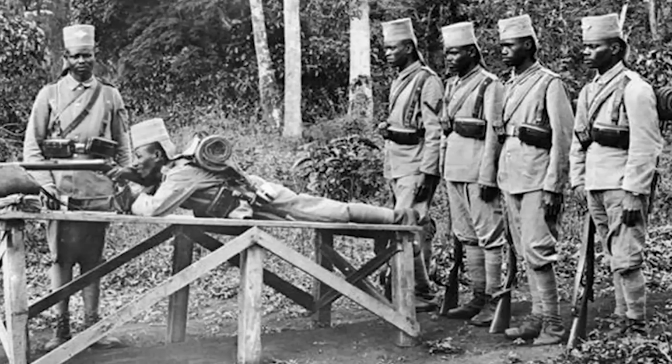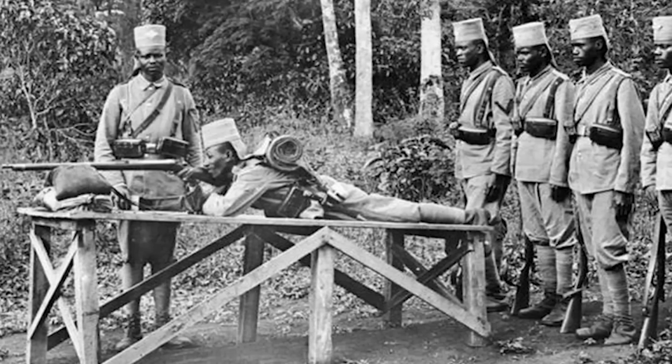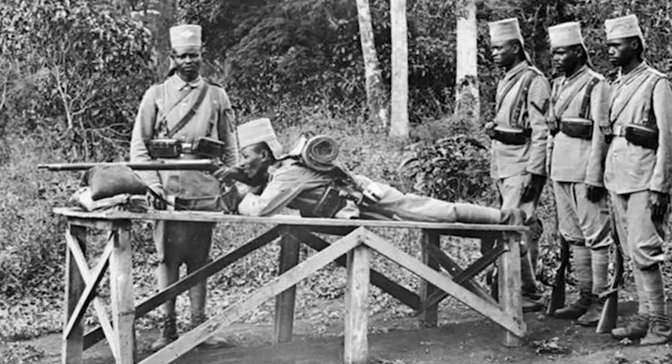Last time we covered the Mauser 1871 and its role in the Great War. Today we'll see a rifle that never left service, all the way through 1918.